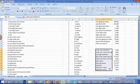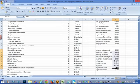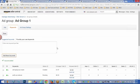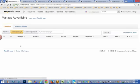All right, so now we have our additional 10 keywords, and we want to just verify that it's not over 2 million, but it came up to 220,000. So we're going to go ahead and copy this, and we'll make our last campaign. All right, so back to manage advertising.